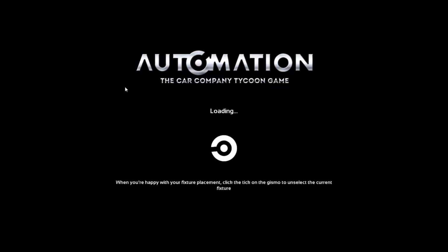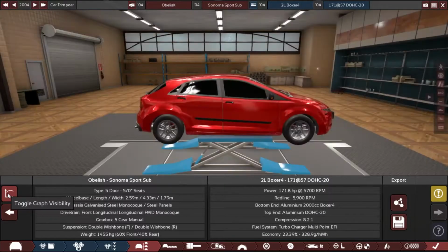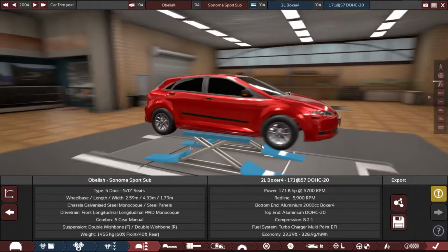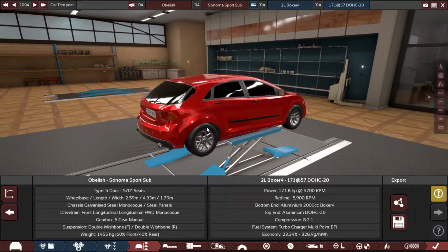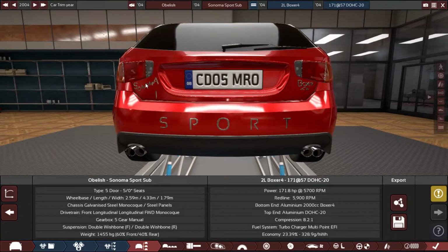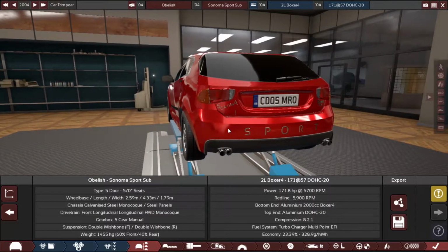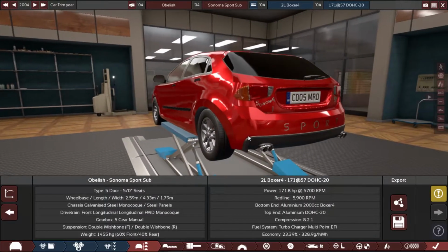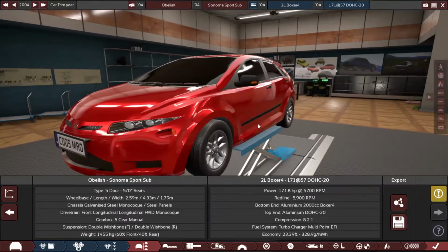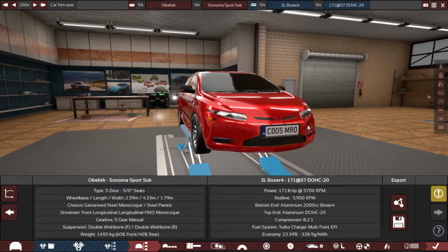Sonomo Sports Club. No, it's not Sonoma, so that's different. Okay, it's another red car. It's a bit longer, this one. This is a long boy. I think I saw this. I am unsure about the text placement on the back, but I'm going to try and gloss over that.